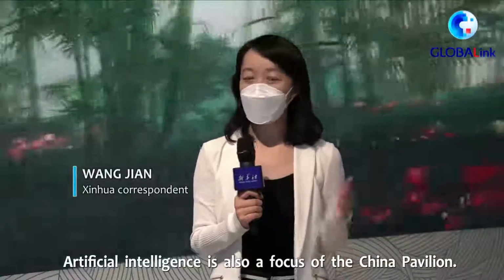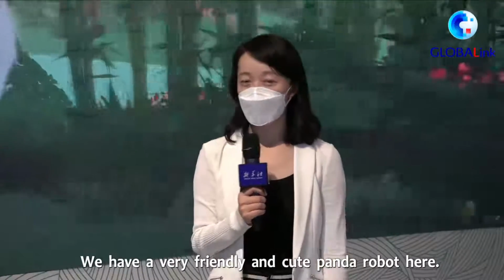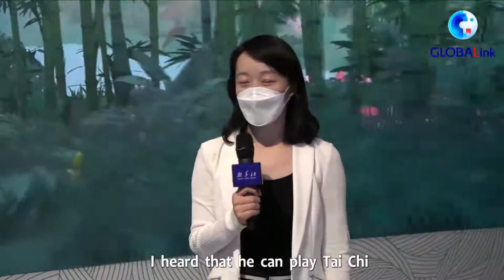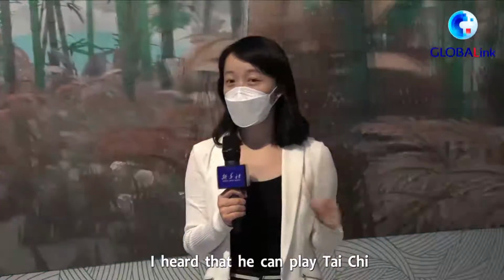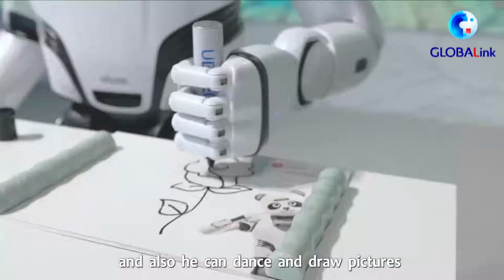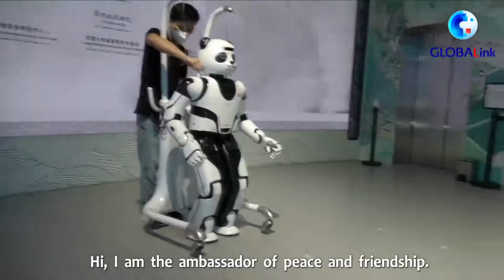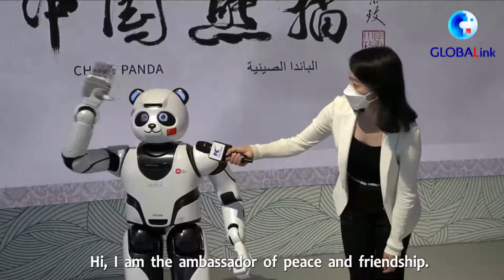Artificial intelligence is also a focus of the China Pavilion. We have a very friendly and cute panda robot here. I heard that he can play Tai Chi and practice Chinese calligraphy, and also he can dance and draw pictures. And now let's say hello to him. Hi, I am the ambassador of peace and friendship.